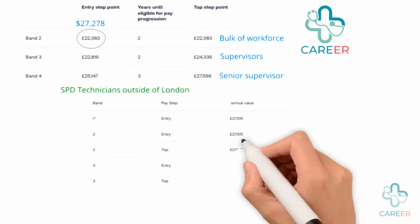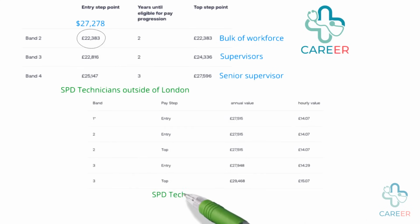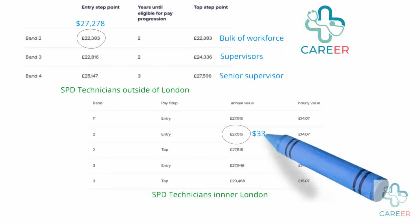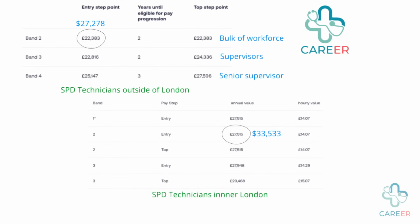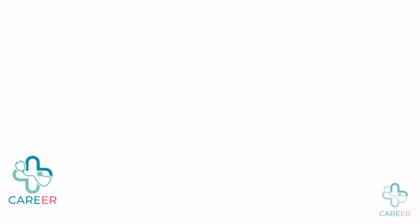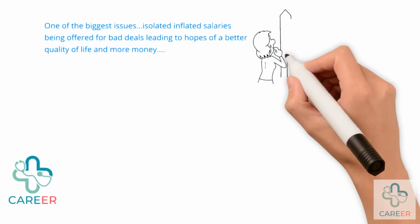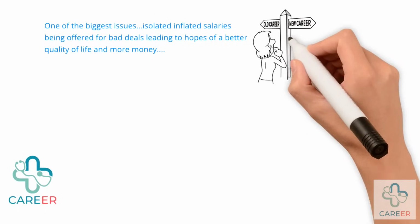In this next table we see the banding rates for inner London SPD technicians. The entry pay point here is £27,515 or $33,533. The higher rates in London are to compensate for higher cost of living. One of the biggest issues though is the isolated, inflated salaries being offered for bad deals, leading to hopes of a better quality of life and more money.